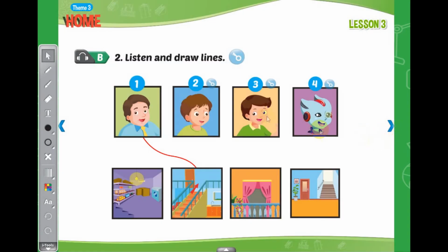B. 2. Listen and draw lines. 1. Where's Fluffy, Mom? She was with Daddy. Where's Dad? He's upstairs. Thanks, Mom. Can you see the line? This is an example. Now listen and draw lines.